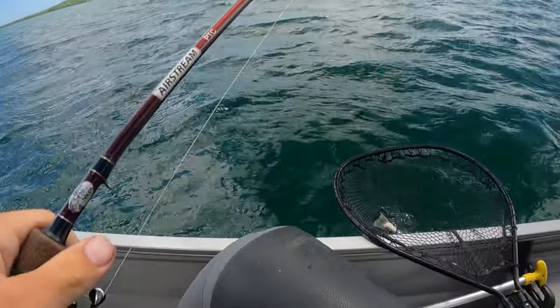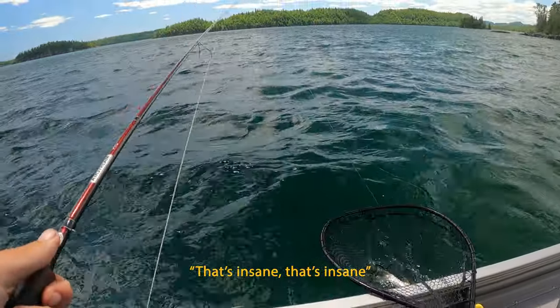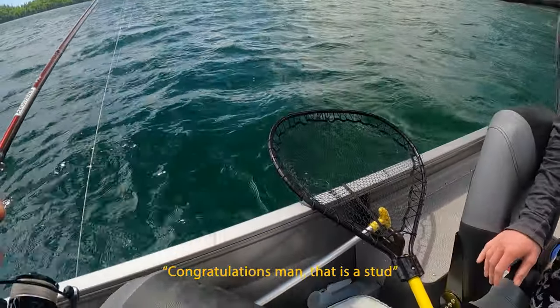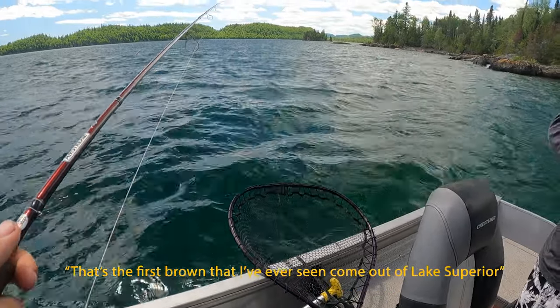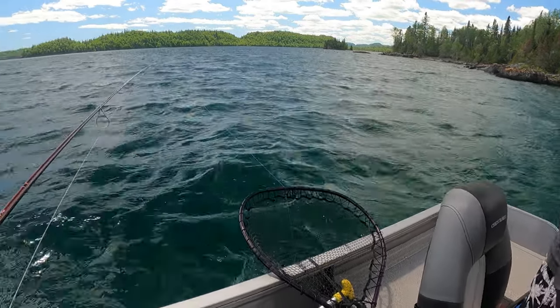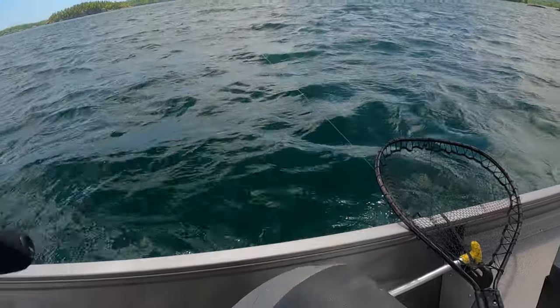Holy shit, man. What a weird fish to not be disappointed by. That's insane. Dude, congratulations, man. That is a stud. I've never seen that before. That's the first brown that I've ever seen come out of Lake Superior out of any of my close friend group. That's nuts. That's why I didn't think it was a coaster. He was acting real weird. That is the coolest thing I've ever seen. Wow, man.